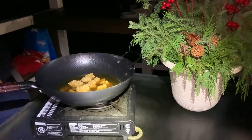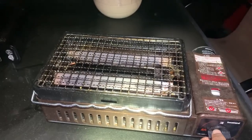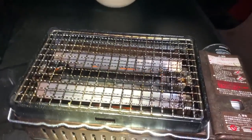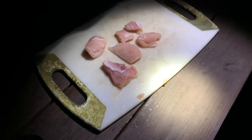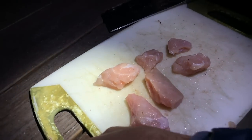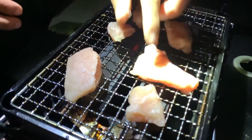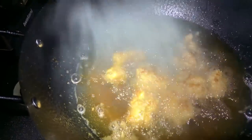Alright guys, we moved spots. The rain couldn't stop us. Now we got some nice cover, and we're gonna continue the Christmas party. All right, grill time. Fire, fire, fire. It's not working recently. Fire. There we go. All right, now we're gonna salt these alligator pieces up. All right, let's resume from before. All right, looking pretty good.